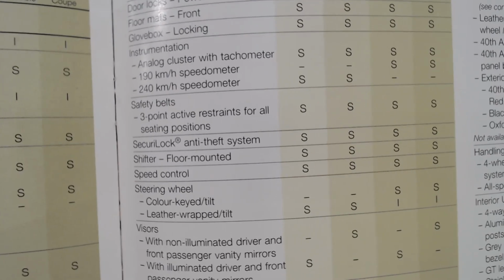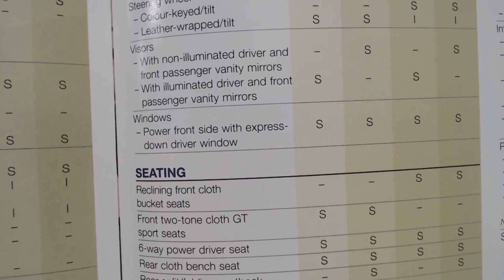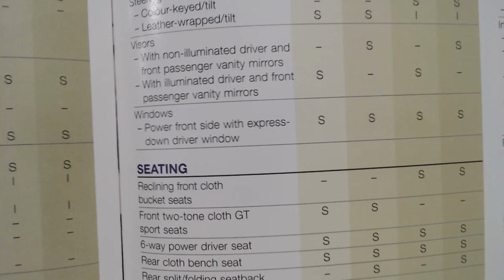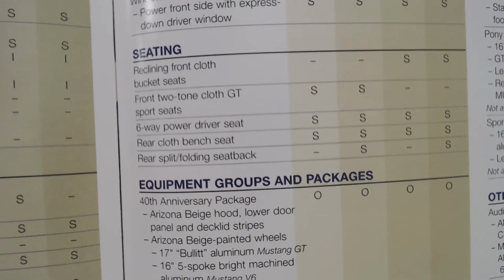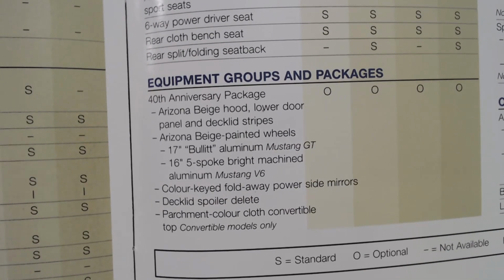A few more options. Power windows. Two-tone seats on the GT. And then we got these equipment packages. So it's telling us there's an optional 40th anniversary package: Arizona beige hood, lower door panel and deck lid stripes, Arizona beige painted wheels, 17-inch bullet aluminium on the Mustang GT, or 16-inch 5-spoke bright machined aluminium on the V6.